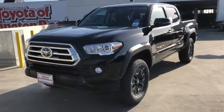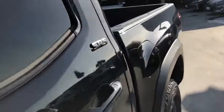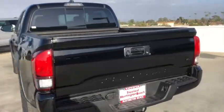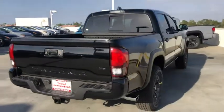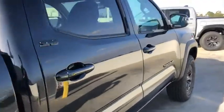You will be amazed by this 2021 Toyota Tacoma. Here's an iconic Toyota Tacoma that's ready for work or play. This midsize pickup is ready to tow or hit the trail and comes loaded with driver assistance and safety features. Rugged and capable, it's the right choice for your adventurous spirit.